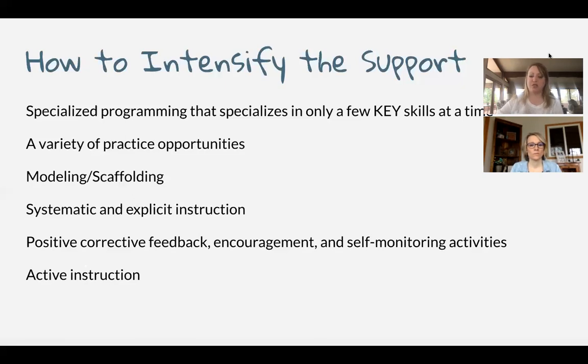Systematic and explicit instruction for students on these skills is very important. We have positive corrective feedback, encouragement, and self-monitoring activities. And you know that error correction is super important for kids in tier three, and then active instruction with them.